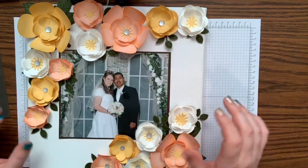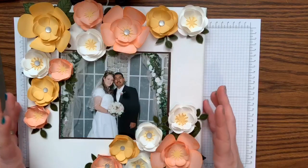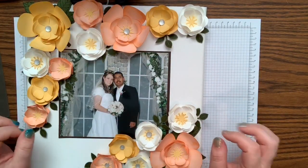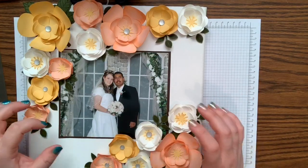Okay. So this is my Magnolia Lane decor piece. I put a very old wedding photo of me and my husband in the center. You could put any photo that you want inside of this.